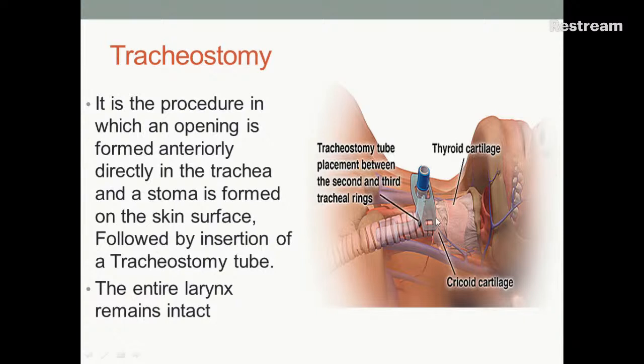All right, as you can see in the picture, that's the thyroid cartilage and that's the cricoid cartilage. So a window is formed by forming an incision at the level of the second tracheal ring, where the ring is taken, and the tube can be inserted through here.